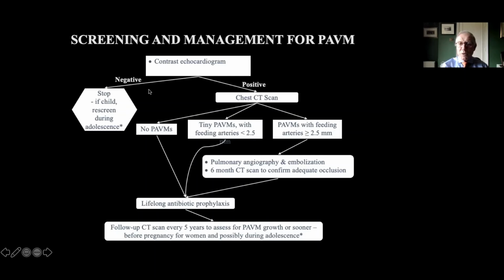But if we're talking about somebody older and the echo bubble is negative, that's all we need to do. If it's positive, we do a chest CT. If that shows no PAVMs, we presume the presence of microscopic ones. If it shows tiny ones with feeding arteries below 2.5 millimeters, in either of those circumstances, we do a follow-up CT every 5 years to watch for PAVM growth. And the patient should have lifelong antibiotic prophylaxis, as we've just discussed.